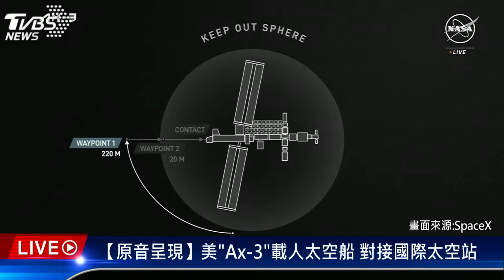Now, once Dragon is only 20 meters away, it'll be at what's called waypoint 2. The spacecraft focuses on aligning its docking system with the International Docking Adapter. As we get closer to that docking ring, we may hear the call-out CHOP. This stands for Crew Hands-Off Point, a little less than 30 seconds before docking. At this point, any aborts would have to be done automatically by Dragon. After we hear that call, we are just meters away from contacting the International Docking Adapter, and that's the moment we are waiting for.